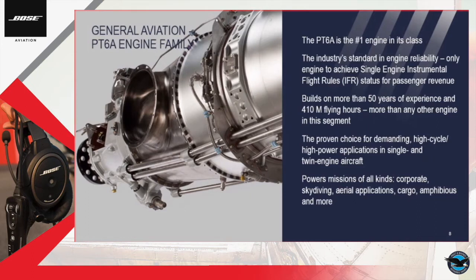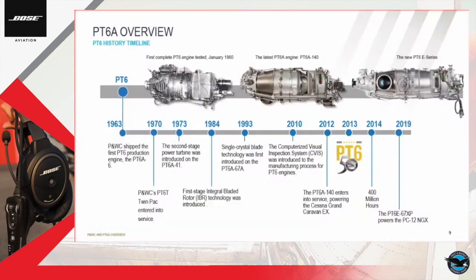Also, maintaining the engine per the recommendation from Pratt Whitney Canada. This is key. We have more than 400 million flying hours of experience. So our recommendations are based on this experience that we accumulated in all kind of missions and all kind of environments.